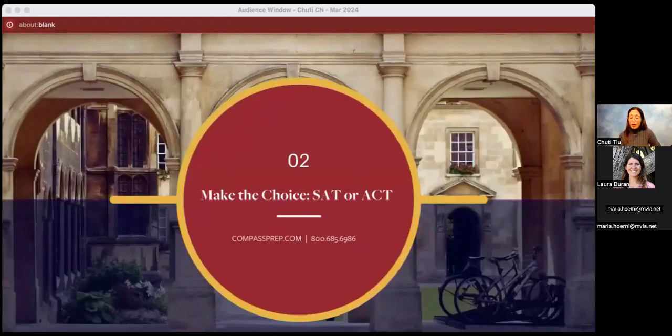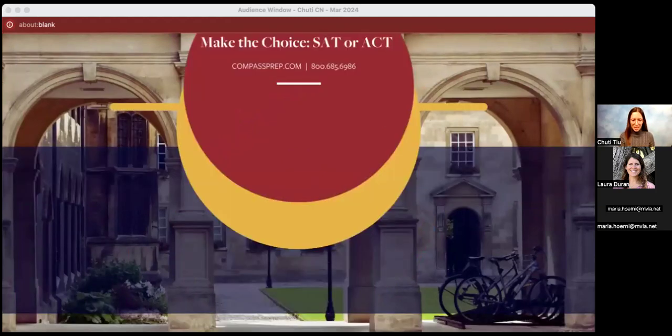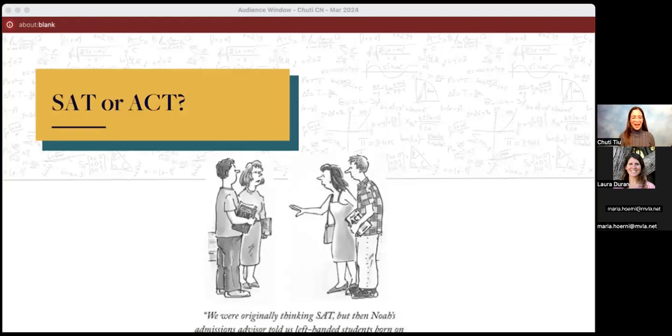So let's go to part 2 and look at making the choice, the SAT or the ACT, right? So I have to share this cartoon. I think it's hysterical. These parents are talking. We were originally thinking SAT, but then Noah's admissions advisor told us that left-handed students born on Tuesdays do better on the ACT.